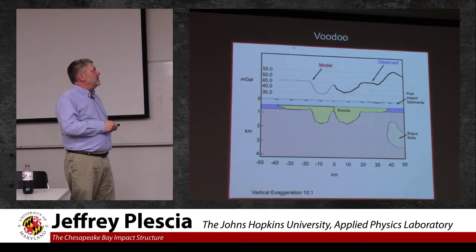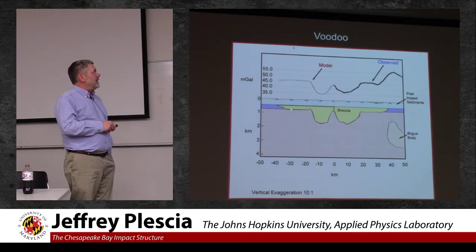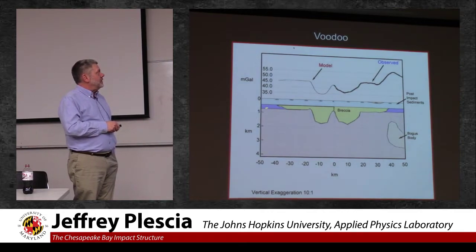So in a very simple model, we made it something that looked like this. This is running up and down the Delmarva Peninsula. So you go from offshore through the central uplift and then back into the sediment. And as I said, there's no density contrast between the unfaulted and faulted sediments out here, so there's really no gravity signal.